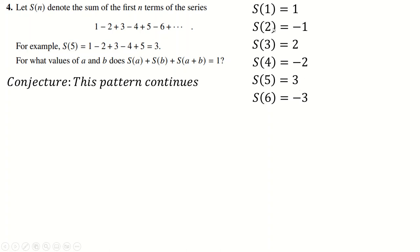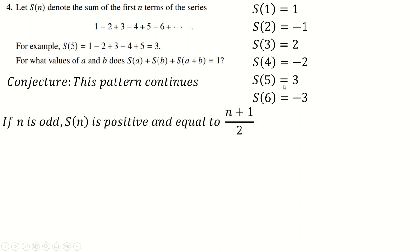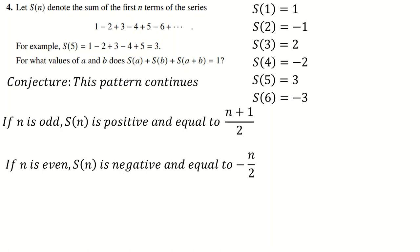Also, the even numbers just seem to halve the number: 2 to minus 1, 4 to minus 2, 6 to minus 3. The odd numbers don't halve the number, but if we add 1 to the odd number, so this becomes a 2, then halve it, then it does work. So here's my conjecture. This might take you a little while to come up with, but that's fine. If n is odd, the answer is positive, and it's equal to what happens when you add 1 to your input and then divide by 2. So add 1 to make 4, divide by 2, add 1 to make 6, divide by 2. If it's even, then the answer is negative and you just halve the number.